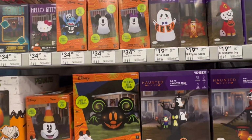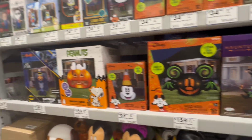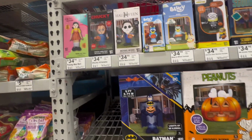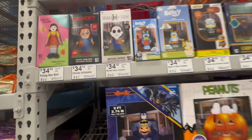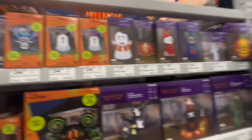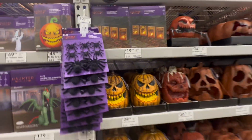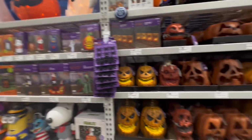All right. So let's see. I like the ghost. What do I like the most out of all of these inflatables? See, they're kind of cheesy. Look at that one. Squid Games, Chucky, Michael Myers. All for the girls. Hello Kitty for the pink girls. I don't like the spooky ghosts, but you know. I don't know. Let's move on. I don't like any one of them that much, so we'll leave those out.